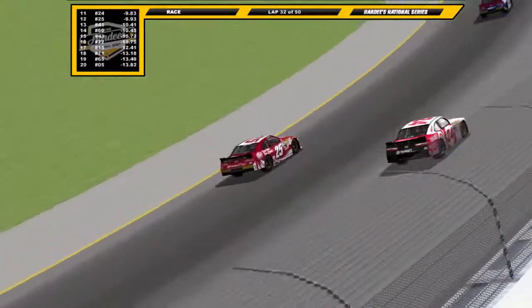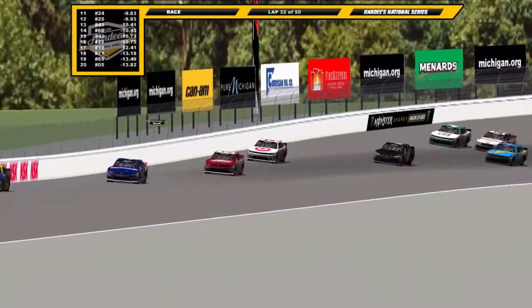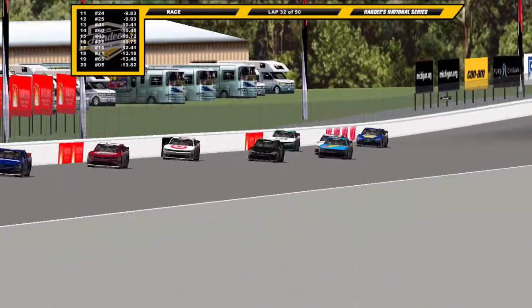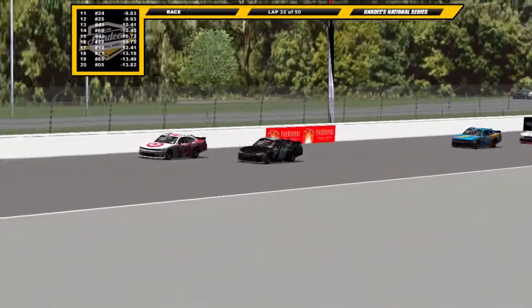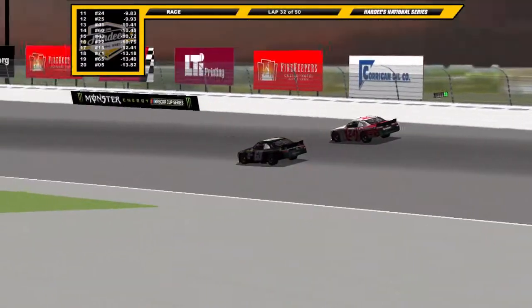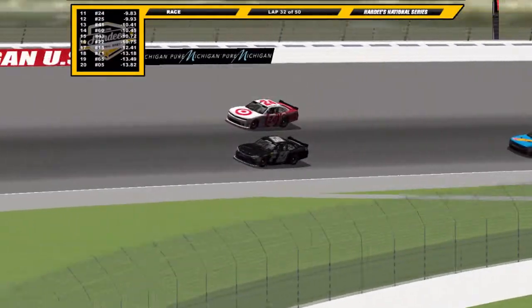Ross Jackson looking to get around Vance Conwell for the 11th spot. Vance Conwell, despite the spin, is doing a great job in car number 24. Eric DeMax, though, now getting the slipstream on that target machine, and now he is the target. Conwell is on DeMax as DeMax dives it into turn number 3. Conwell keeps his foot in it.